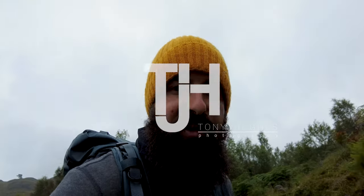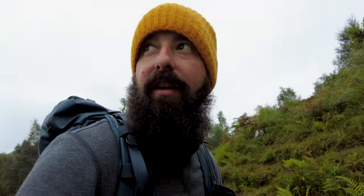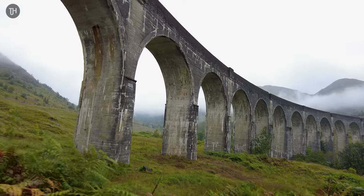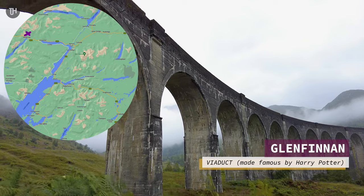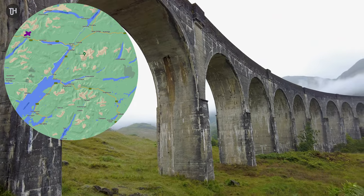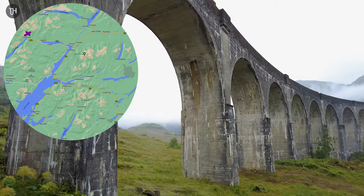So, another movie set in Scotland is the Glenfinnan Viaduct, which is in the Harry Potter movies, where Harry and Ron, a bit out of breath, sorry guys, sort of fly the car over the train.